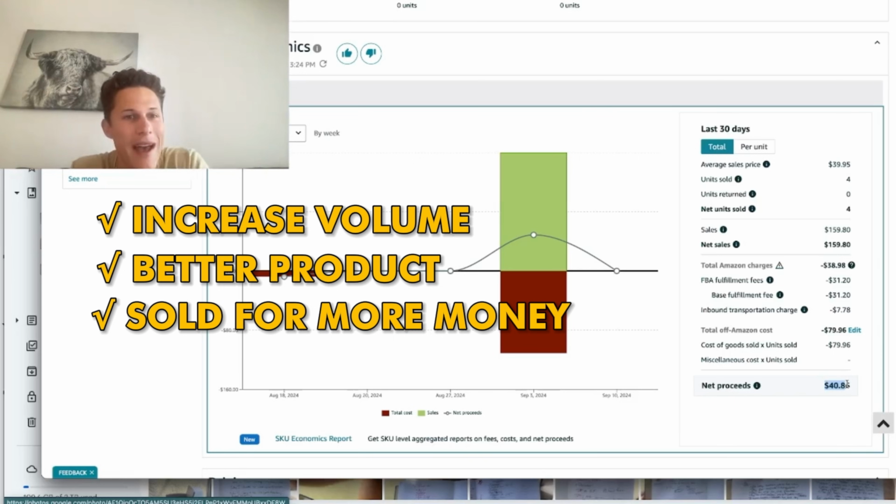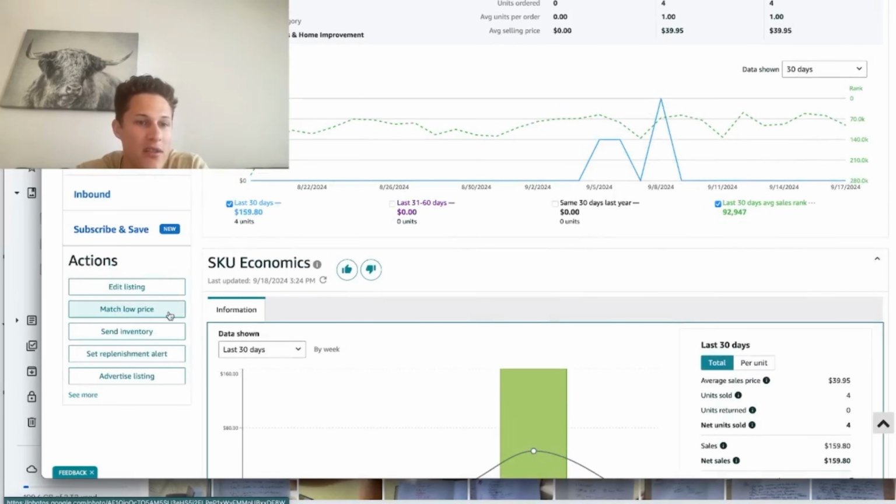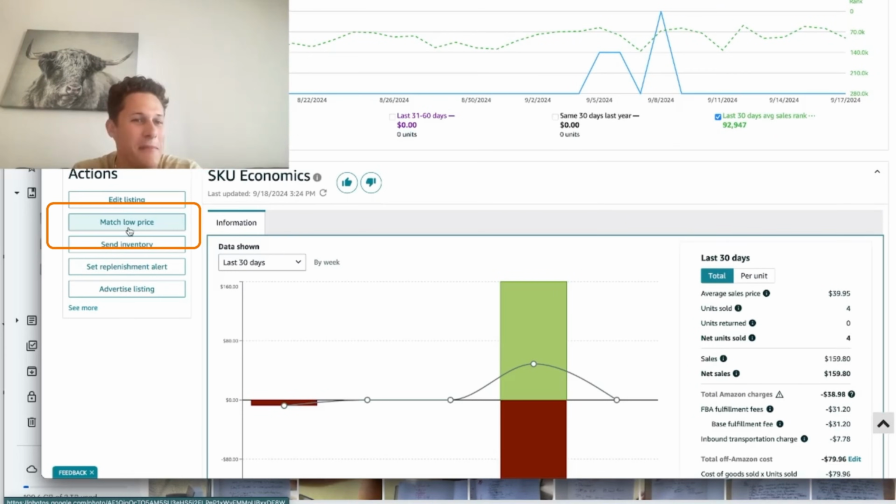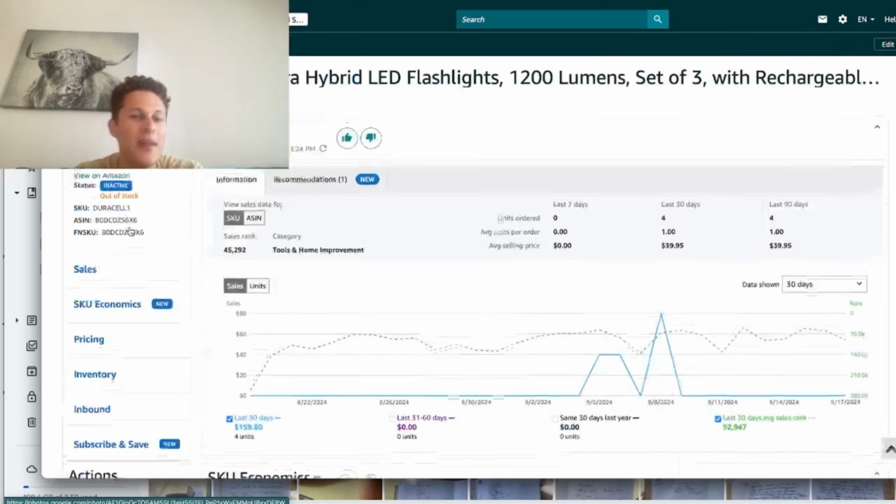So that's showing you the back end. This is how you manage the products. If you wanted to do a few different things on here, if we did need to raise the price, let me just show you how you would do it. Match low price: you would click this if there's another seller selling the same item and they've won the buy box and you want to also have the buy box back, you could press that button and do it immediately.